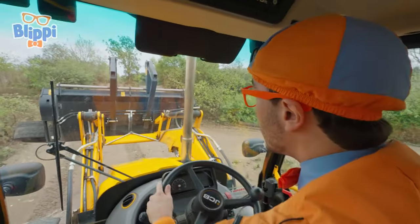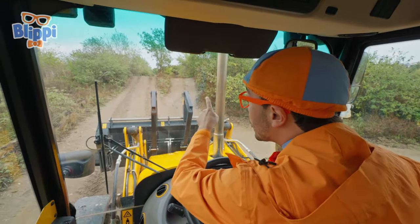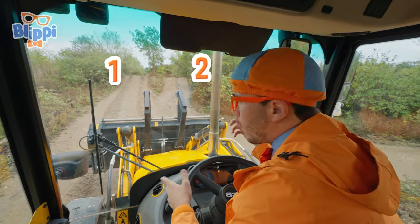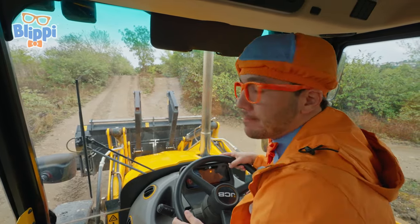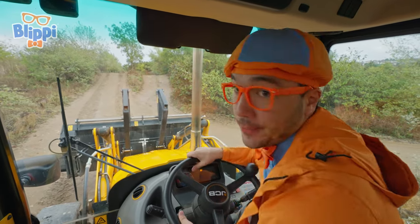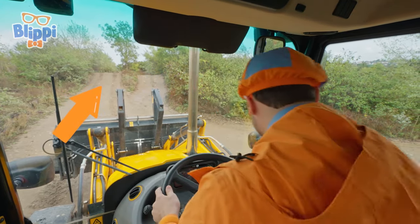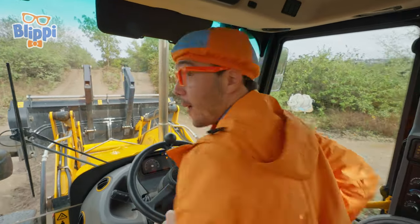Wait a minute. Look up ahead. It looks like there are two really big hills. One, two. One of them looks really, really steep and really big. You think we can make it over it? Good. Me too. Okay, we're gonna go really fast and go over the big hill. Let's do it. Here we go. Woohoo!